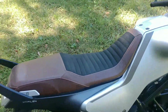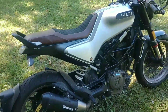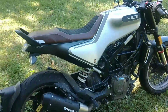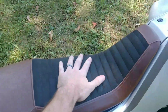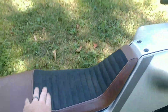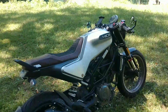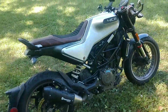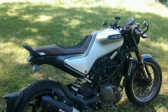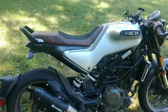I mean, it just really looks great. I've had a lot of compliments on it, and people ask me where I got it from. But Louis Moto, they're the ones who have it. This suede-like material helps you grip your butt on it really well. So I really like that as well, especially when I'm doing stuff that's too mischievous, like popping wheelies and crap like that, which you shouldn't do in a crowded area. But yeah, it helps me stay seated on there, and I can't say enough good things about it.